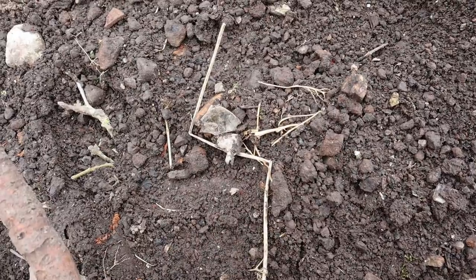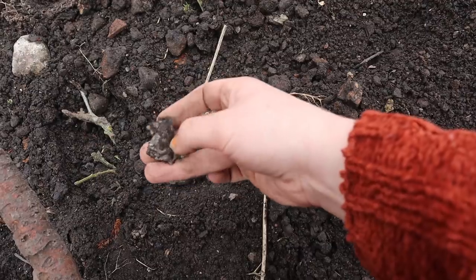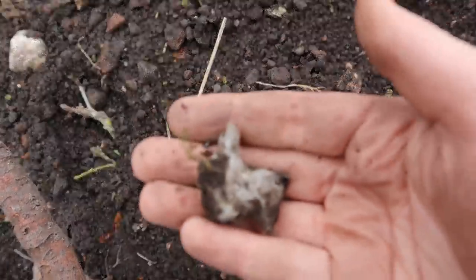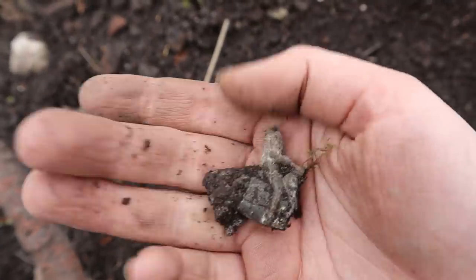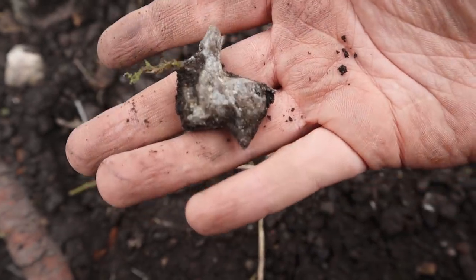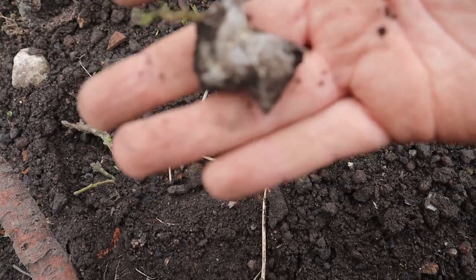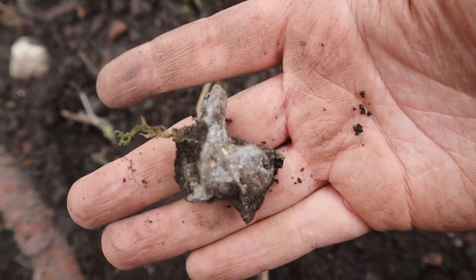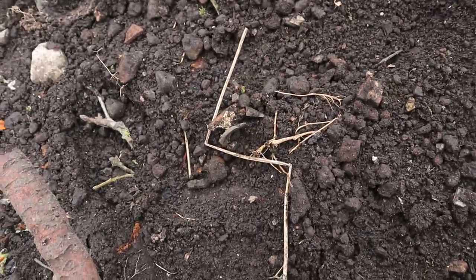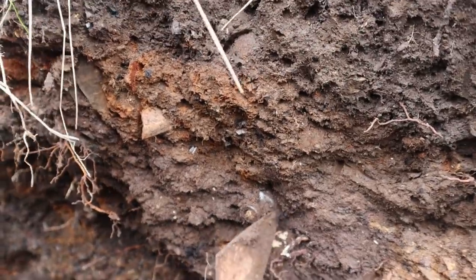Is that just a blob of metal, or is it some sort of lead figurine? Oh, it is. It's a man. It would have been a man riding a horse. Oh, that's excellent though. I haven't found a lead figurine in a very long time. I wonder where the rest of him is. Tiny bottle. It's on the tiny bottle.